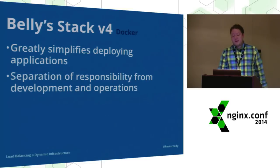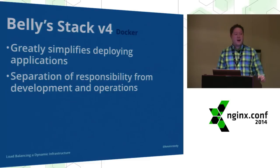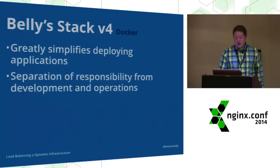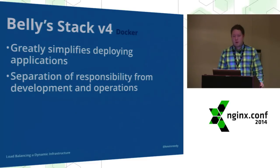Essentially it separates the responsibility between development and operations, where your developers can worry about code, what libraries they use, even what Linux packages they install, and allows operations to worry more about things like where am I going to deploy this, how am I going to capture logging from it, how do I monitor it. And once you solve those problems in operations, every application, regardless of what it's written in, will already work.